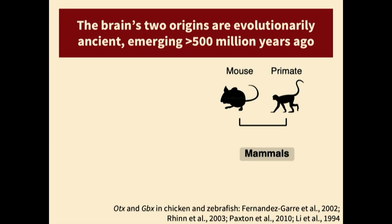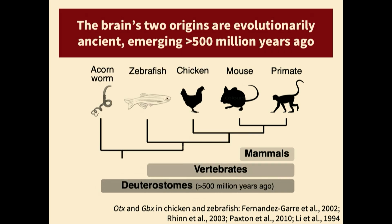So finally, we then asked how long ago in evolution these two brain origins emerged, because as you know, in evolution, one of the biggest questions is where does the brain come from? Now, though our lab focuses on humans and mouse, which are both mammals, we found that these two brain progenitors were conserved even to chicken, to zebrafish, and finally to acorn worms. And the fact that these are found in acorn worms was really stunning to us because acorn worms are deuterostomes that diverged from us over 500 million years ago in evolution, so even before the dawn of chordates.